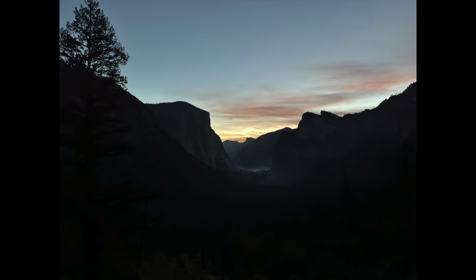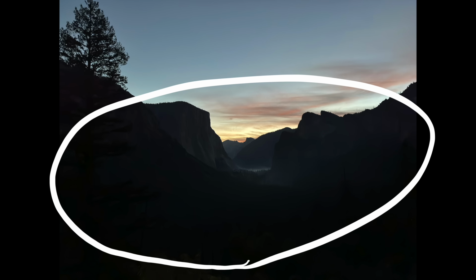This is the full 48 megapixel RAW photo. And it's very low light in this bottom area here because the sun is just starting to come up over the mountains. There's not a lot of light shining on the valley in here. So where El Cap is, where Three Brothers is, this whole lower area is very soft and you don't see a lot of detail.